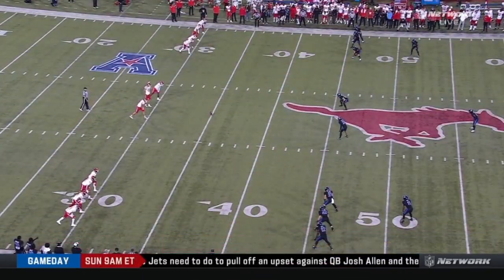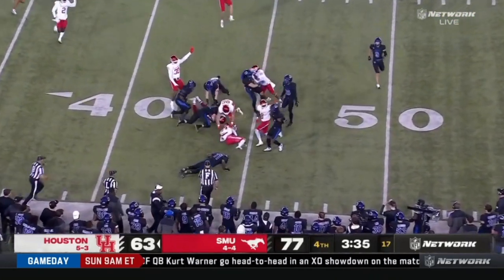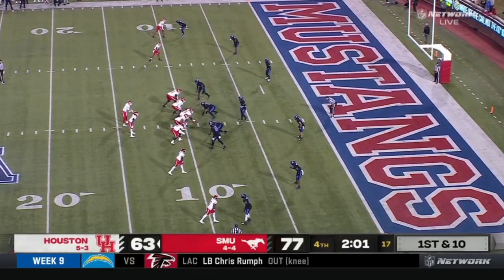Listen, here they go for it again. With this offense, if there's time on the clock, there's a chance. Here it is. Oh, and loose and picked up by Houston. Under 2 minutes.